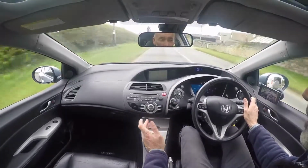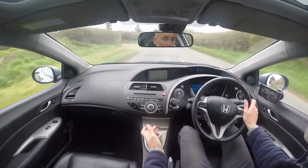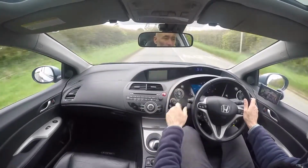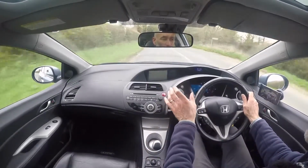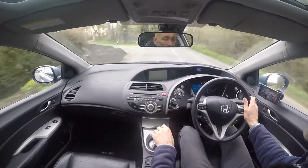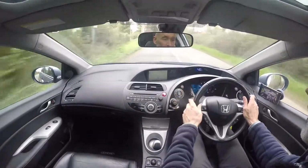The dashboard on these cars I absolutely love. This is an EX version, so it's top of the range. You've got this really lovely crystal clear sat-nav display that's really nicely positioned. It's nice and high, it's not too low down on the dash, so as you're looking ahead you can still see the map in your peripheral vision.